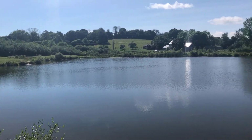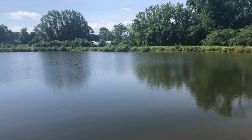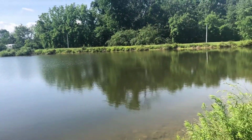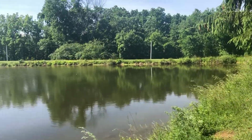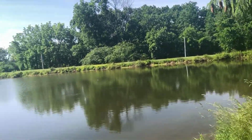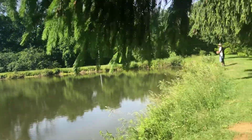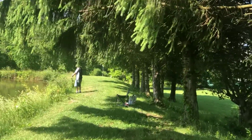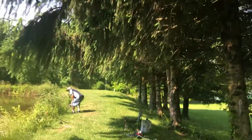Here's a beautiful view of this pond. Though the edge here, it's kind of slippery. It's kind of easy to fall in. So you just got to be careful. Oh, it's a nice shady spot. No wonder he's fishing here. It's nice and shady under these pine trees.